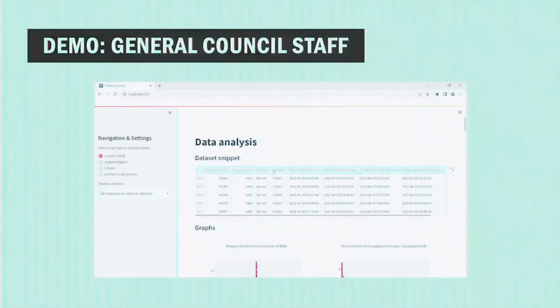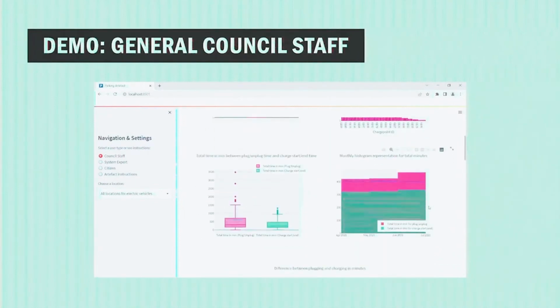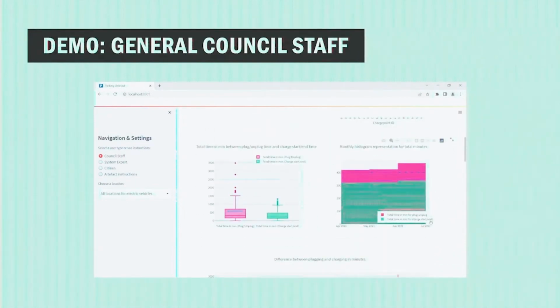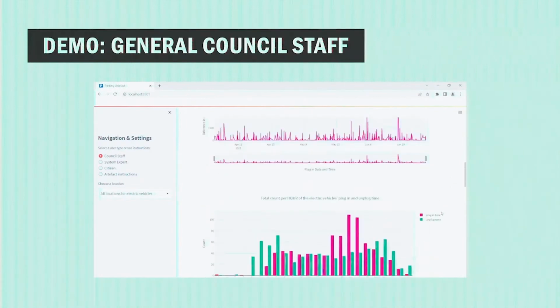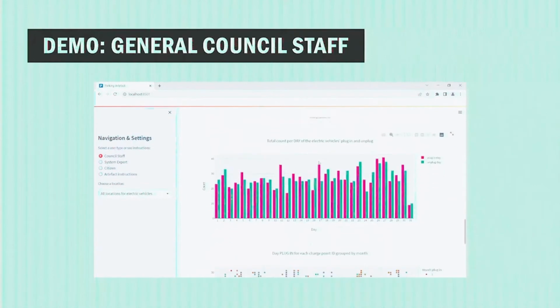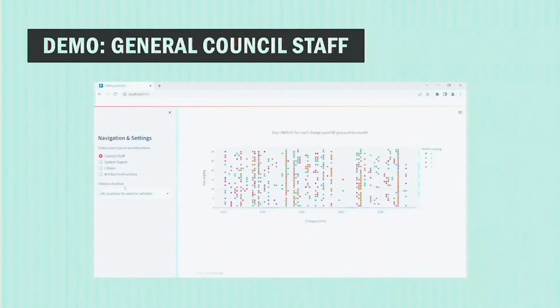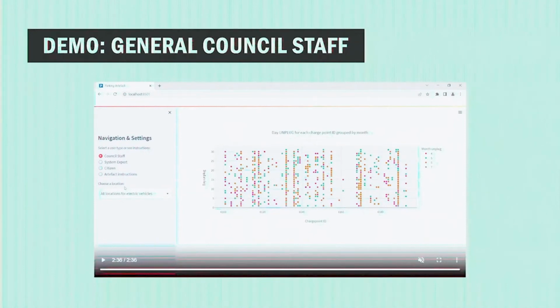Now they can look at all locations for electric vehicles, so I can see which charging points have been more used than others. I can see the difference between the total time, total count per hour for the EVs, and also the total count per day for the EVs. And I can extract patterns of popularity and non-popularity.